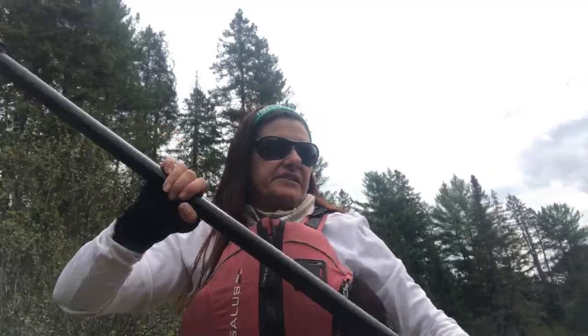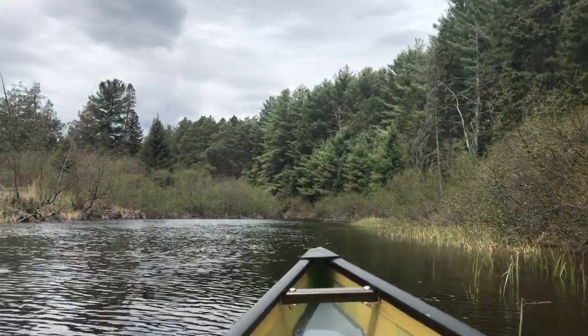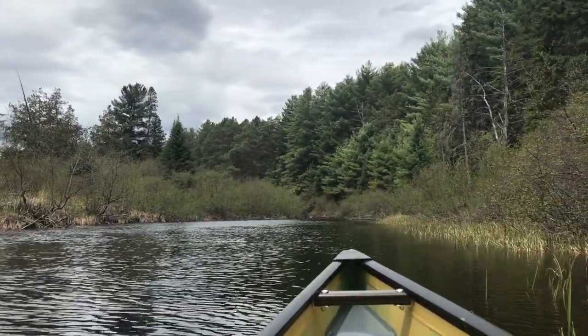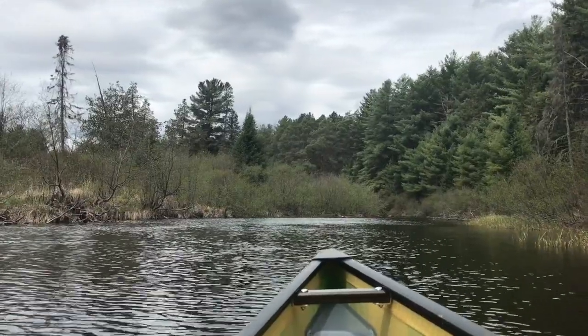I seem to have found a nice little section that has no bugs, so I'm going to have my lunch. I think I'm just going to paddle along. The current's taking me a little bit, and I just have to paddle every once in a while to keep myself from going into the bushes.